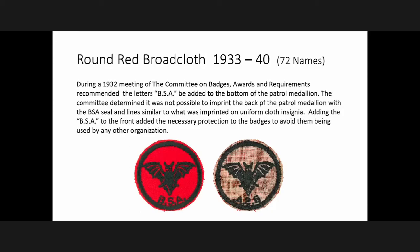So the Committee on Badges and Awards decided that putting a BSA on the front was the right thing to do, such that it would prevent other organizations from using them. And that's what created the first patrol medallions with the BSA. Now, you'll notice these first ones have a black back, just like the other ones I showed you. These are silk thread, okay? Again, because the back is a mirror image of the front.